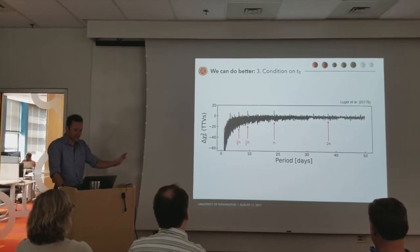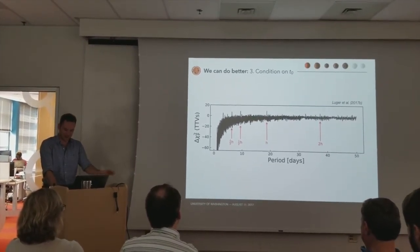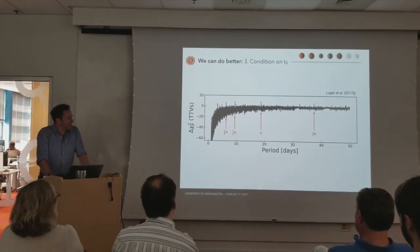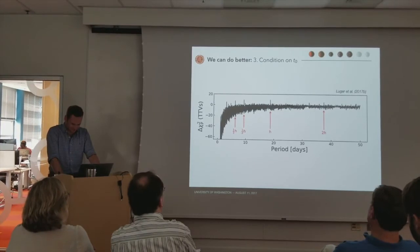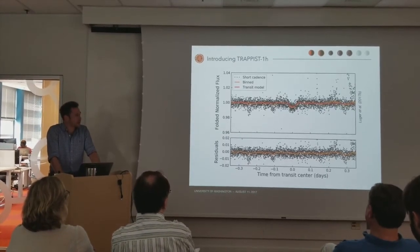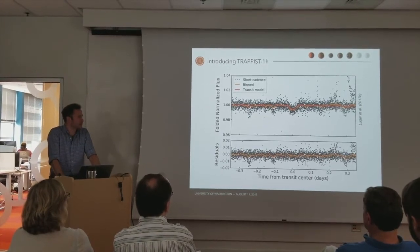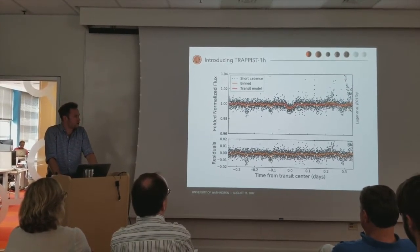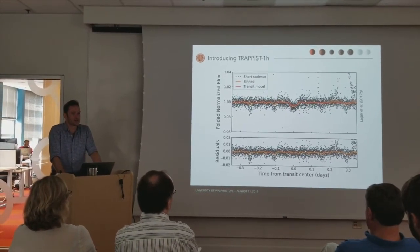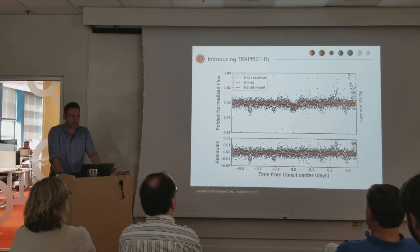And so this finally convinced me that, okay, I'm comfortable enough that I'm okay writing this paper. So that was really comforting. If you look at the short cadence data, you can actually see that it is in fact there. Now the red line is the model, it's not a fit to the data, it's the model predicted by Spitzer. And it agrees with the data surprisingly. So this told us that we did.